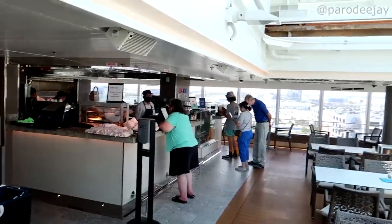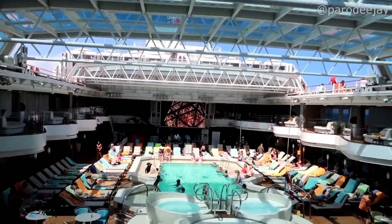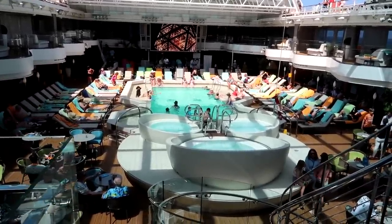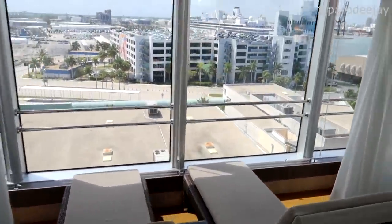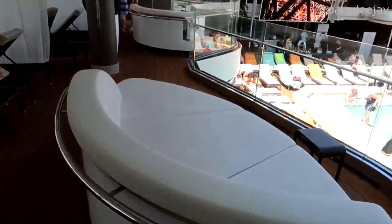Speaking of up, let's go up it. There's the pizza and deli area. Yeah, they've got the dome over the pool kind of half closed. Makes it a little warm up here. Check out this main pool zone. Cannonball. Ooh, little nooks with loungers where you can peek out. Kind of cool. Couches.